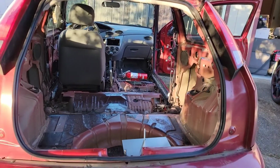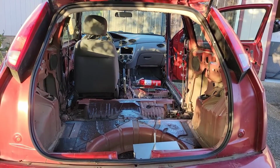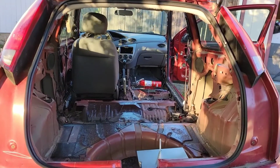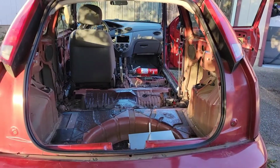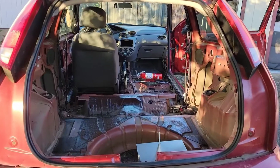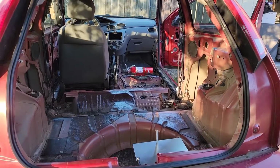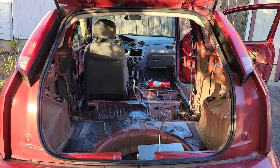So yeah, I got the carpet removed. I put the seat back in it because I'm still gonna have to drive it to a few places before the cage goes in. That way it's still drivable, still has the lights and all that, still road legal. It's just gonna be very loud to drive, but yeah, it's today's update.